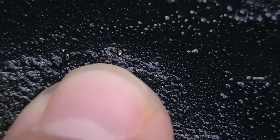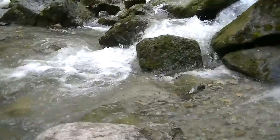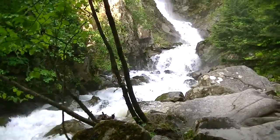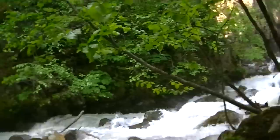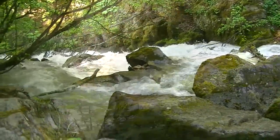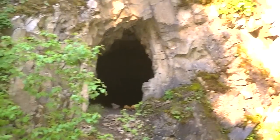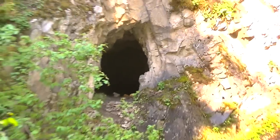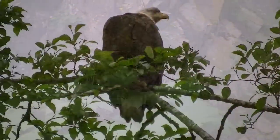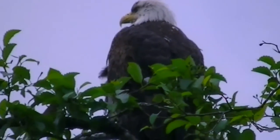Just got gold right there. I just saw that cave over there. Wonder if anyone's in it. But isn't this just beautiful?